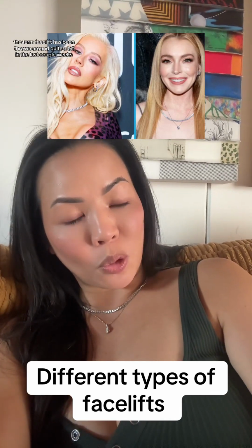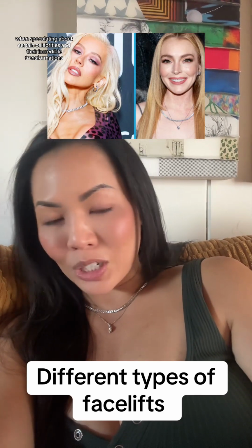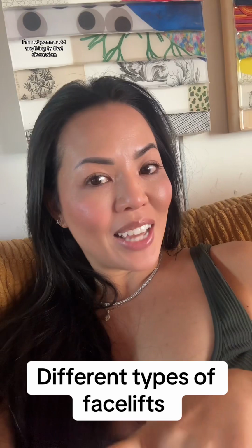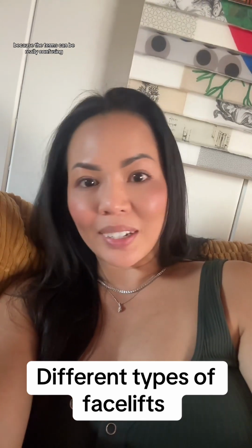The term facelift has been thrown around quite a bit in the last couple weeks when speculating about certain celebrities and their incredible transformations. I'm not going to add anything to that discussion, but what I can talk about are the different types of facelifts, because the terms can be really confusing.